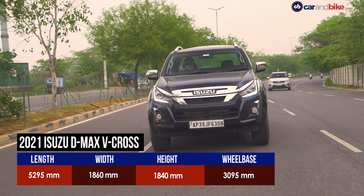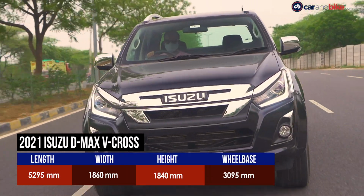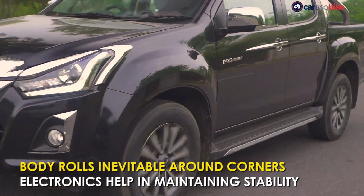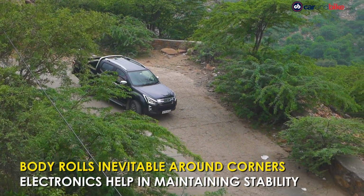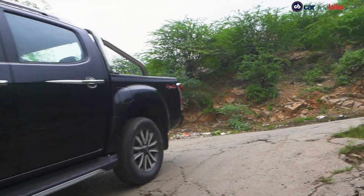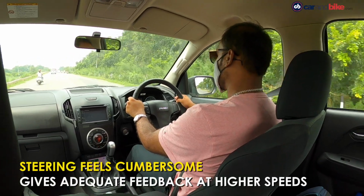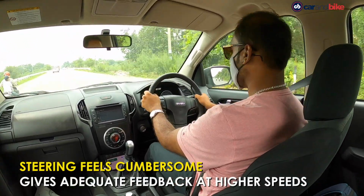But that bulky SUV feel is what owners really want in something like this, and still, for the size, it holds quite well around bends and corners, and electronics do come to your advantage. You feel it even more with an unladen deck that's always itching to slide, even with a gentle shove on the pedal. Electronics do keep a check here though. The steering feels cumbersome at lower speeds but will give you required heft and feedback when pushing hard, and the nose stays in right direction.